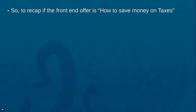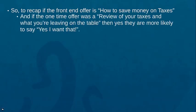So to recap, if the front end offer is how to save money on taxes, and we established previously that it was business taxes, so how to save money on business taxes. And if the one-time offer was, let's say, a manual review by a CPA of your taxes and what you could potentially be leaving on the table, then yes, they are more likely to say, yes, I want that.